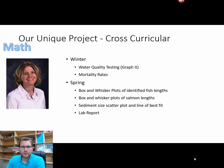In math, in the winter, students do some water quality testing. They do some graphing of that water quality testing. And then they also measure mortality rates of our salmon. Each permit that our teacher holds allows us to get 200 eggs. And so we take that number 200 and we keep track of the number of deaths that we have, the eggs and the fry as they grow. And so we keep track of that overall mortality rate.